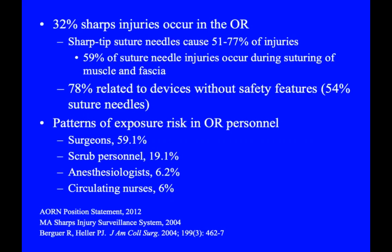Sharps injuries in the OR, very, very important issue. Sharp tip suture needles cause most of those injuries. Do need to be aware, though, that there are other types of sharps injuries in the OR, and most of those are related to devices that don't have safety features to them.